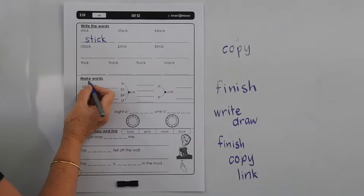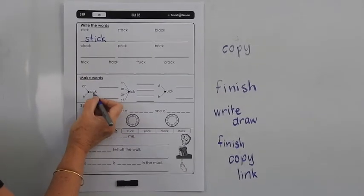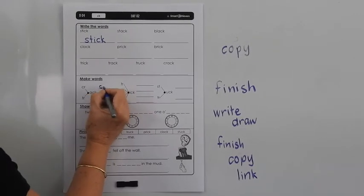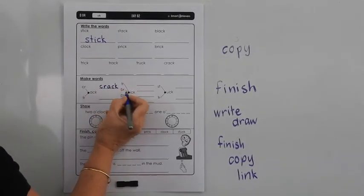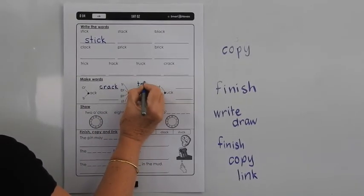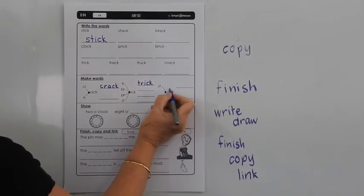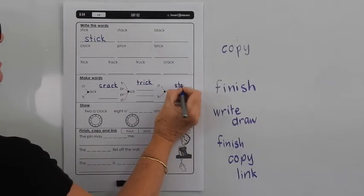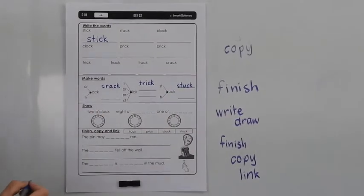Down the bottom here, you have to make words. So you're going to go k, r, ack. So we go k, r, ack, ack. Over here, we're going t, r, ick, t, r, ick. Over here we're going st-uck, st-uck. You can finish those other ones all on your own.